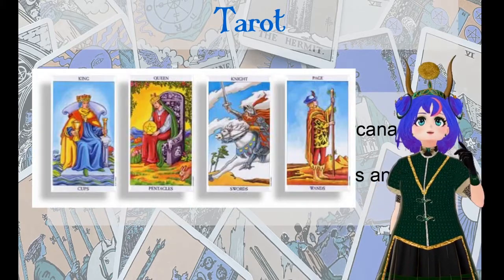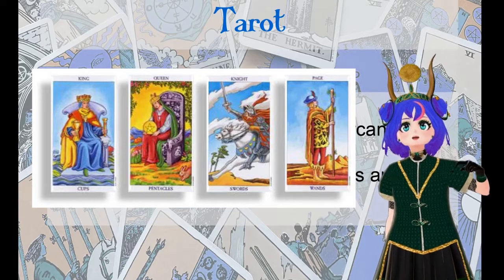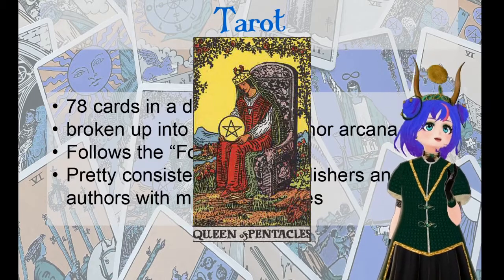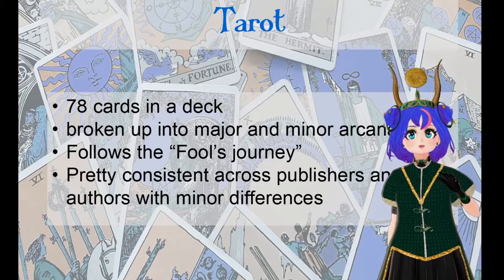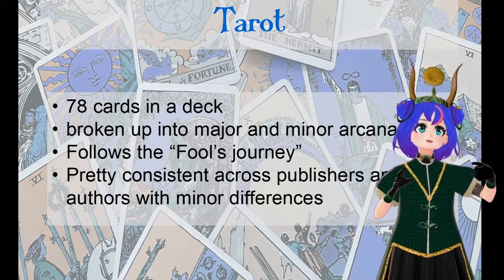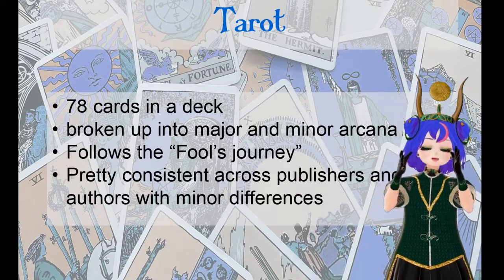So you have knights, queens, kings, pages. It's queen, king, page. Yeah. So you'll have the page of cups, the queen of pentacles, the king of pentacles. The minor arcana is going to be either these pip cards or these court cards. Major arcana is the Fool's journey. So the major arcana is going to be like the Magician, the Wheel of Fortune, the Sun. So it's pretty consistent.